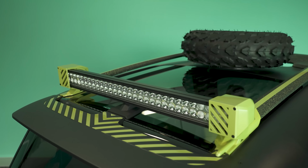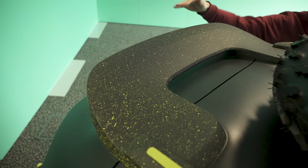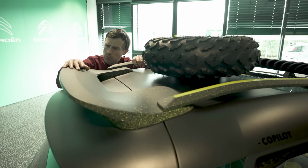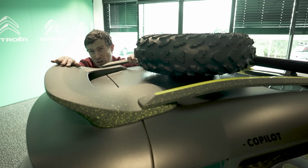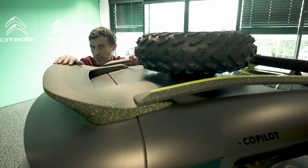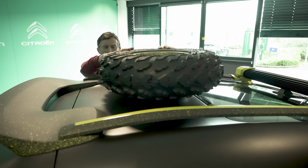The last thing to talk about are the changes to the roof. So here we have a big spoiler, which at the Ami's top speed of 28 miles an hour should provide about 3 or 4 grams of downforce. Then there's this spare wheel here on the roof.